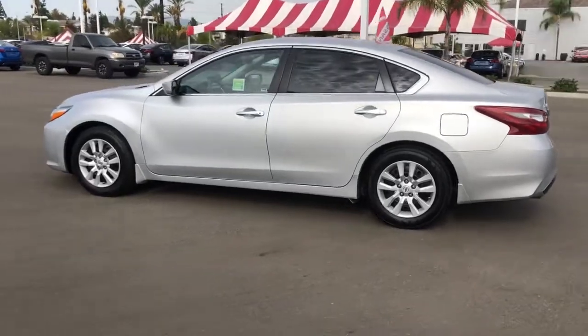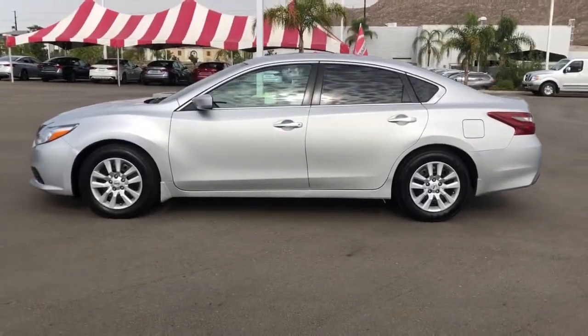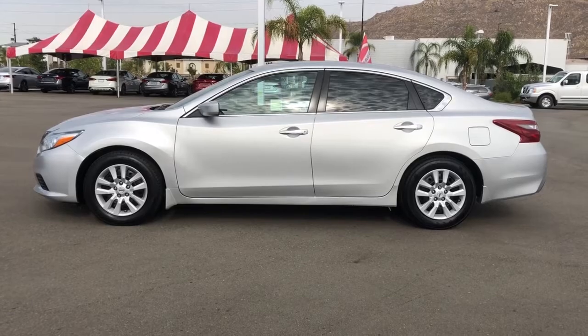This sporty Altima won't last long. Come in for a fun and easy test drive. Our team will make it the best part of your day.